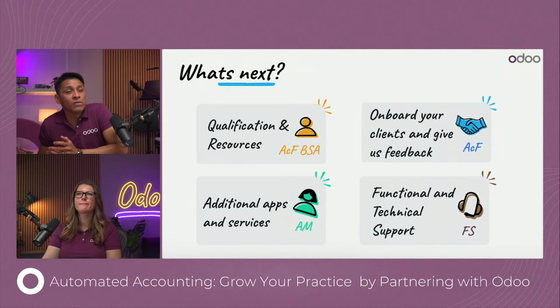At some point, if you need any additional services or licenses, either for you or for one of your clients, you will have an account manager, someone to show you the different applications and services that we offer. And hopefully, after these conversations, you start your journey in Odoo and start using the system. You are able to onboard clients that you currently have. We can help you with that as well.